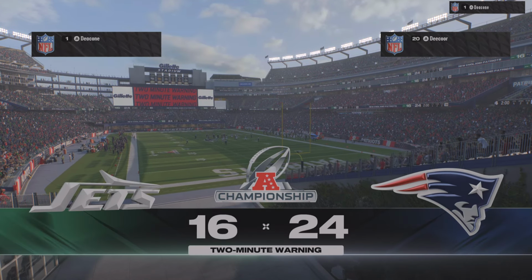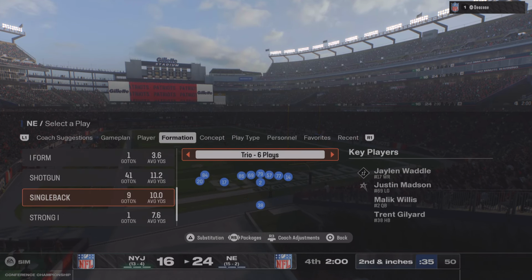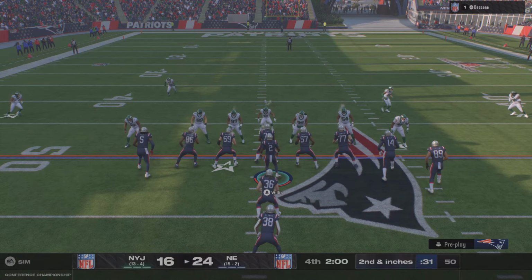So 2 minutes left to play in the 2nd half. We're back to crown an AFC champion after this.